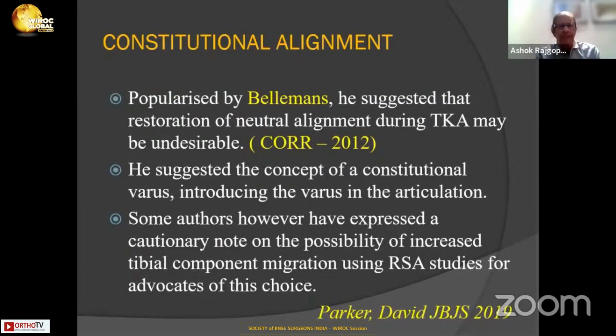Coming to the constitutional alignment, this is really the new buzzword. This was popularized by Johan Bellemans. This was the Chitranjan Ranawat gold medal paper and was reported in 2012. He introduced the concept of constitutional alignment, but the difference he mentioned was that he introduced the varus in the articulation, not in the tibial cut. So in a way, he embraced the best of Stephen Howell's concepts and John Insall's concept.